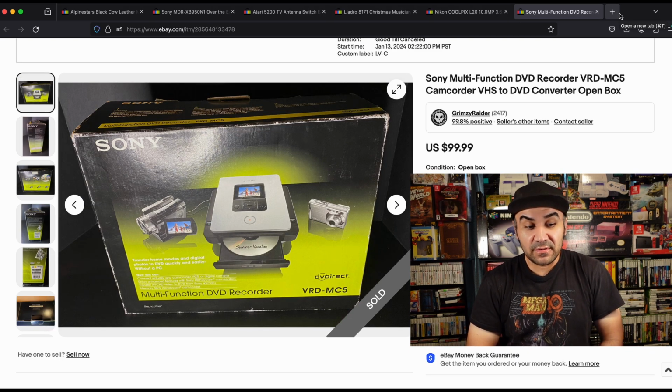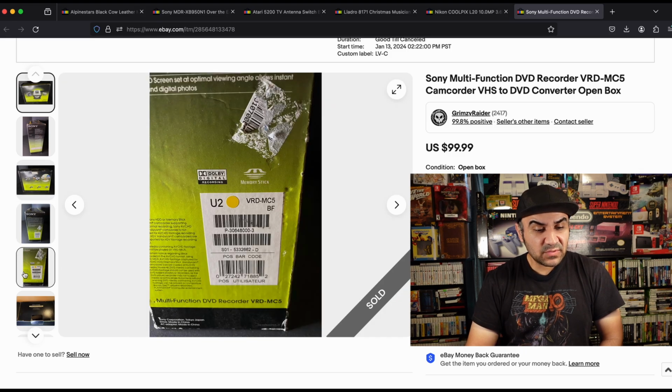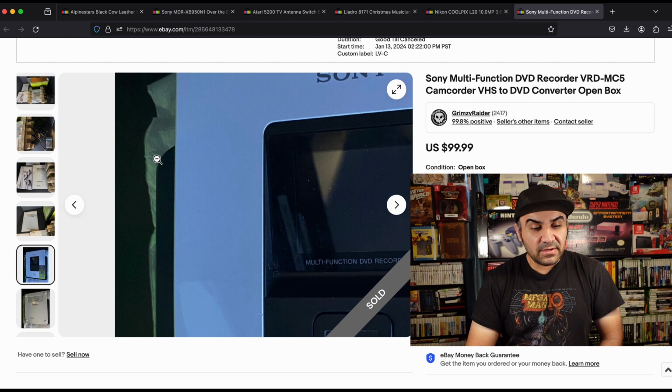This was in a pickup recap. I went to a thrift store, Salvation Army, and I found this. I believe it was $9.99. And it was open. The box obviously had wear on it, but the contents were brand new. Let me show you. It came with the manual and all that, but look at the very good condition.